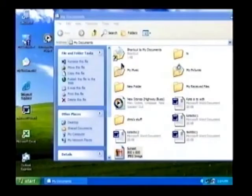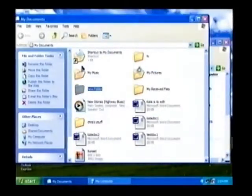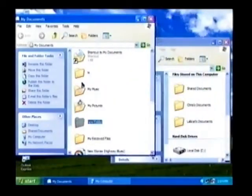To open another window without closing the current window, let's double-click on the My Computer icon again. This will just open a second window. Just so you know, you can open as many windows as you want, but it's not really a good idea to have all your windows open at the same time. You only have so much room on your desktop and taskbar. We're going to arrange the two open windows so we can see the contents of both at once.